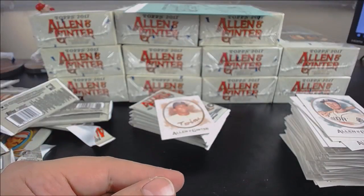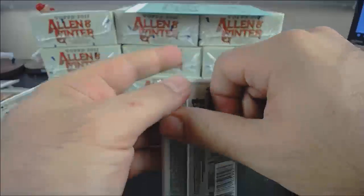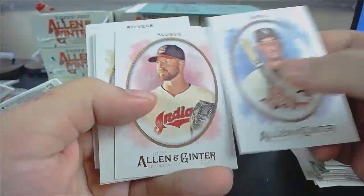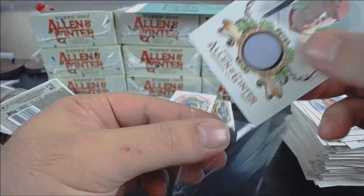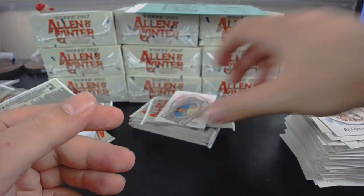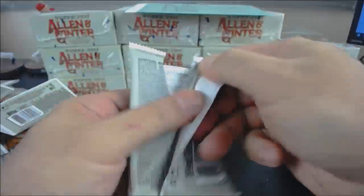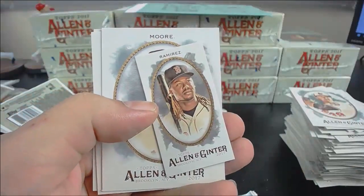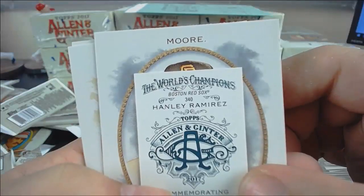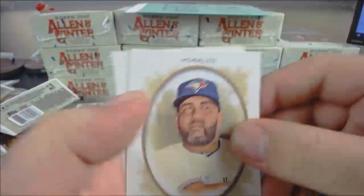All right. Good luck on that. Hopefully something nice. If you do rip it, please do share. It's our first hit. Oh, no, second hit. And base. Joey Votto, jersey relic for the Reds. DJ LeMahieu, black mini for the Rockies. Verlander, what a day. Hanley Ramirez, short print A&G back mini for the Red Sox, number 340. Matt Moore, short print number 341 for the Giants.